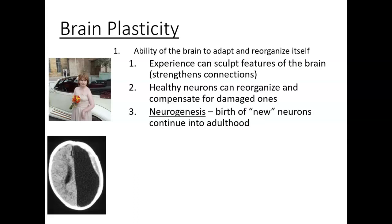Neurogenesis, the birth of new neurons, we now know can occur into adulthood. So if indeed we are learning new skills or new information, we might indeed grow new neurons, either through that learning of the new skill or new knowledge, or because of damage. We do know that plasticity declines with age.